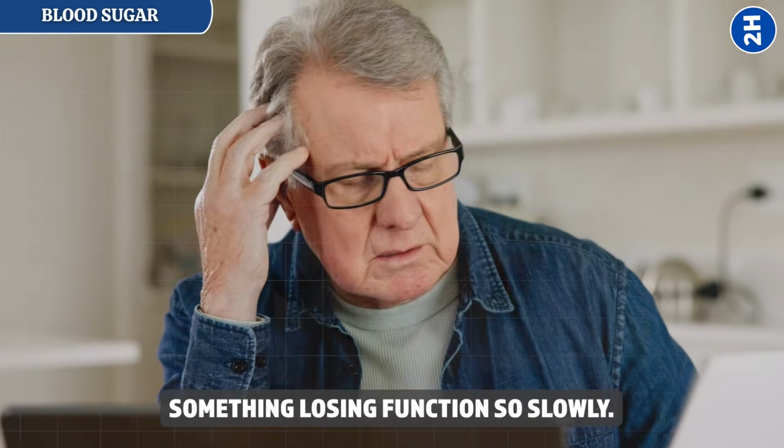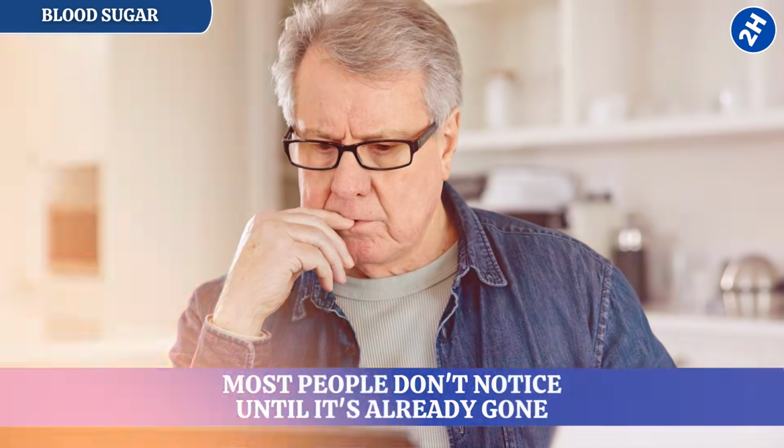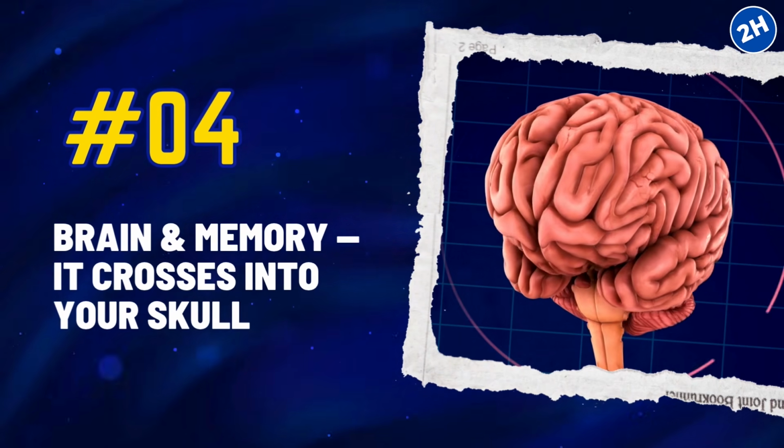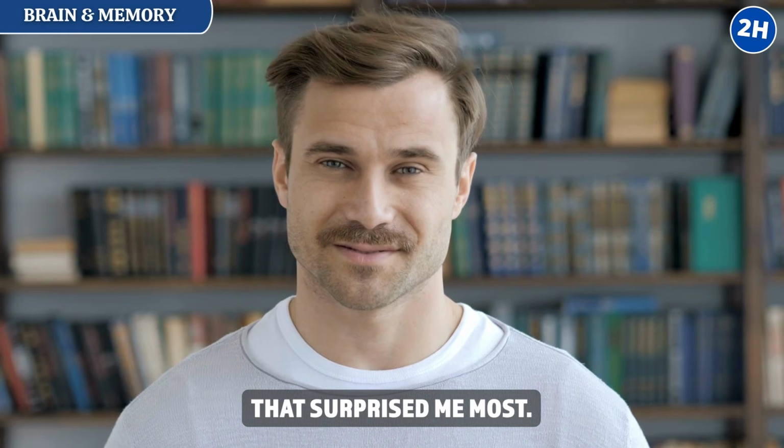Something losing function so slowly, most people don't notice until it's already gone. Number 4, brain and memory. It crosses into your skull. This is the benefit that surprised me most.